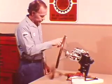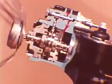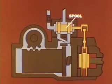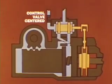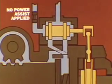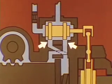Steering control valve centering can be a factor in correcting pull, drift, lead, and poor returnability from one direction. Here's why. The steering control valve has a sliding spool core with lands, which open or close the power chamber fluid ports to pump pressure. Normally, the control valve centers automatically when there's no turning force at the steering wheel, as in the straight-ahead position. No power assist is applied because both power chamber ports are open an equal amount.